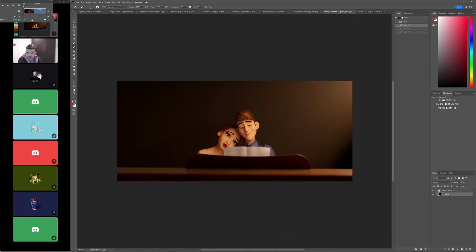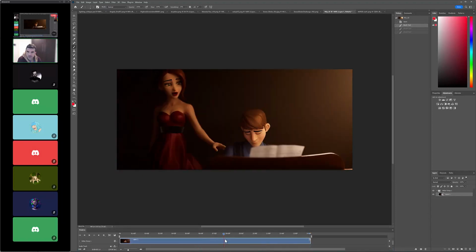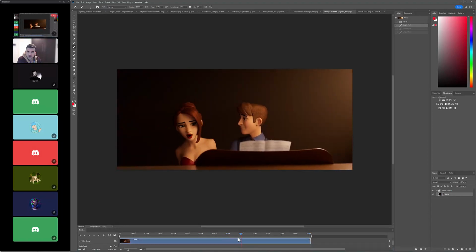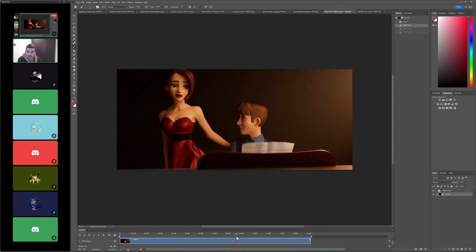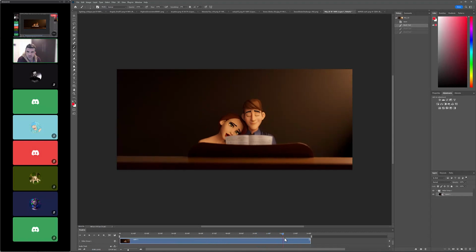Oh dang, that's my timeline. There's this one. That's pretty good. It just needs a minor adjustment to the eye reflections. This one we need the eye dings in there, and then when she rests her head on the side, just need to clean that up a little bit.